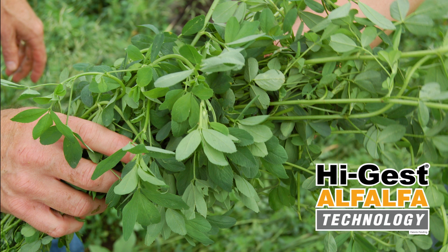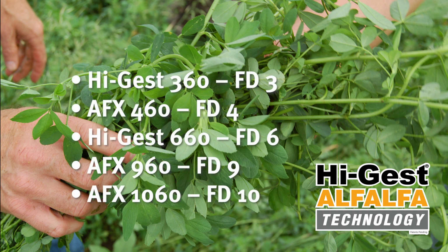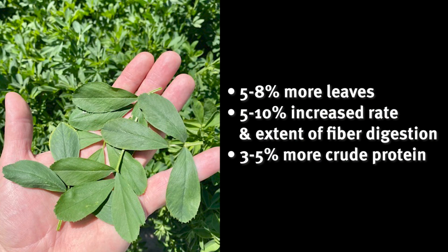Yeah. Well, I think we've had a good run with the Hi-Gest products. We launched them in 2014. The first variety was Hi-Gest 360, a fall dormancy 3, and farmers liked it, and it seemed to perform very well. A few years later, we launched another variety, a fall dormancy 4, AFX 460. Still the same characteristics of the Hi-Gest lineup, improved fiber digestibility. The other thing is improvement in the leaf-to-stem ratio. We have more leaves on that plant, so the breeders have really come up with something special there, and it's relating to 3 to 5% more crude protein.